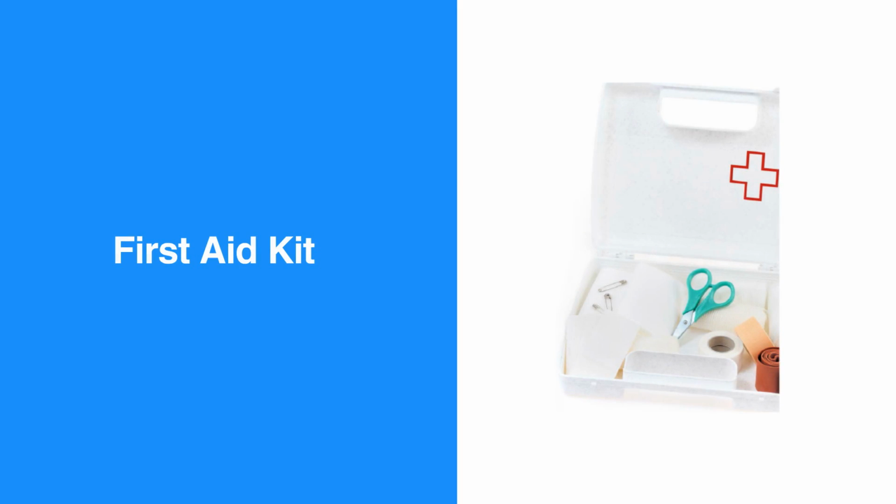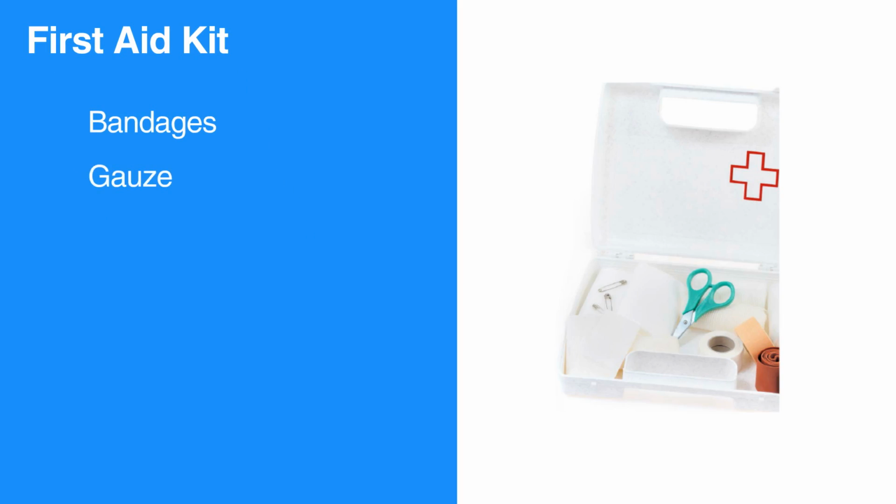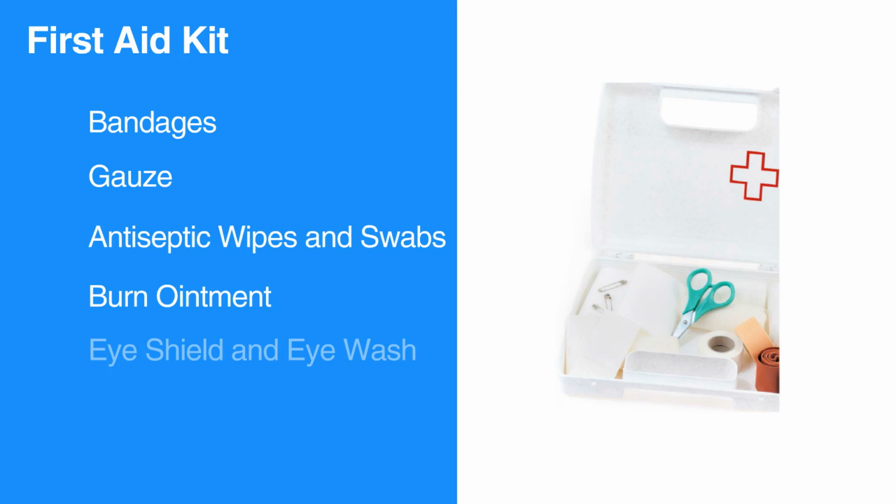Now let's discuss the first aid kit. You can purchase a commercially available first aid kit or make your own. Some of the common items found in a first aid kit are bandages, gauze, antiseptic wipes and swabs, burn ointment, eye shield and eye wash, and first aid reference guide that includes local phone numbers. For a more detailed list, please refer to the manual.